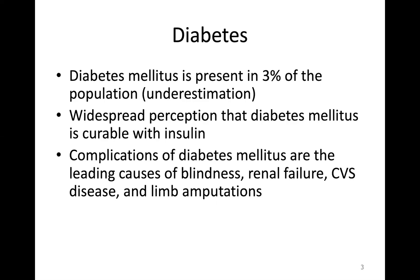We do see a lot of complications associated with diabetes. In fact, these complications are among the leading causes of blindness, renal failure, cardiovascular disease, which includes heart attacks and blood pressure and so forth, and limb amputations. And when I say limb amputations, I mean legs, feet, toes, fingers.